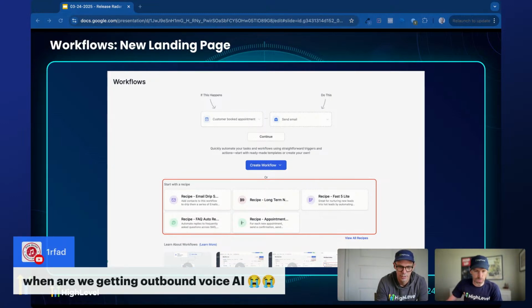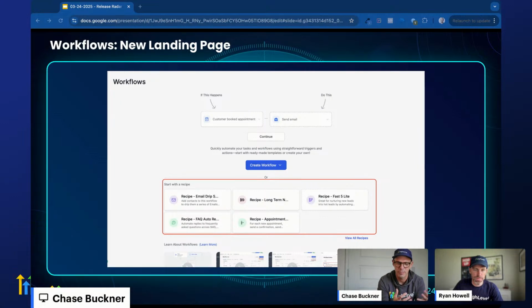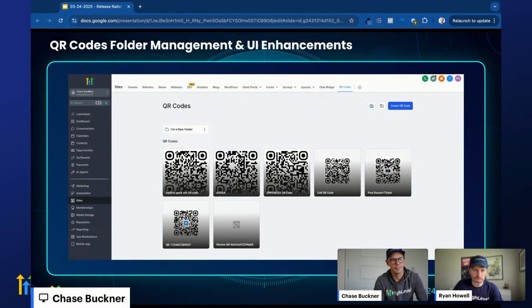Love it. Here comes our favorite question, Ryan. When are we getting outbound voice AI? Well, let me ask you a question back. What do you want to do with it? Because we're trying to determine how many people actually want it for valid use cases, which are really restricted, or how many people want it because they think they're going to be able to go spam people. So let us know what your use case is so we can sort of gauge where we're at there.